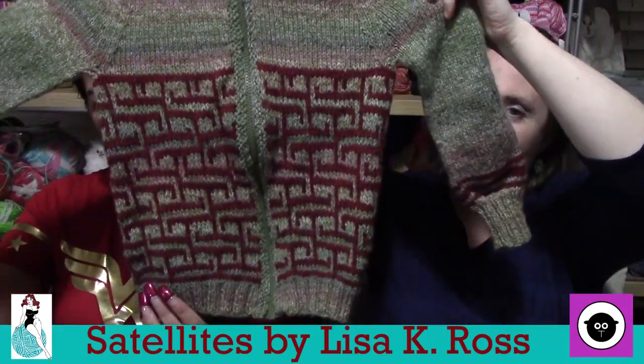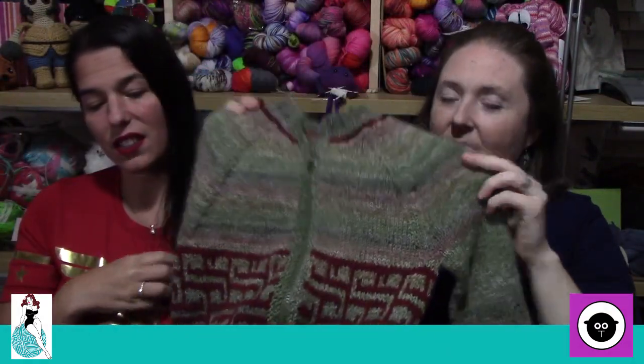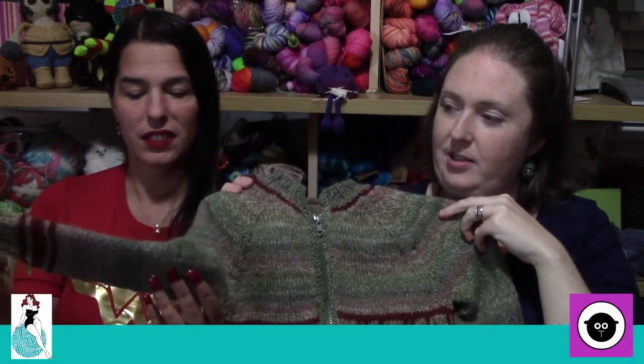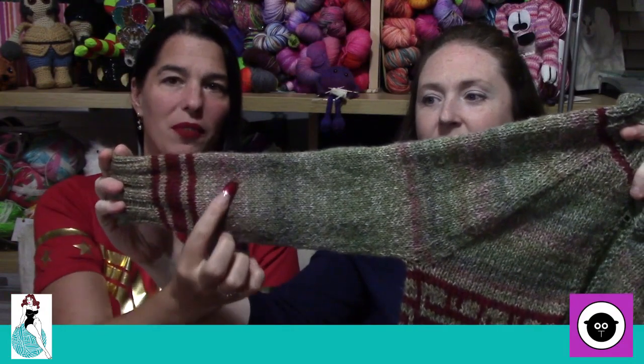I finished my Satellites Cardi by Lisa Ross, the Child for All Seasons. It turned out amazing. The final season, the fall season. And yeah, I finished it. I love how there's like that little bit of reddish right here.